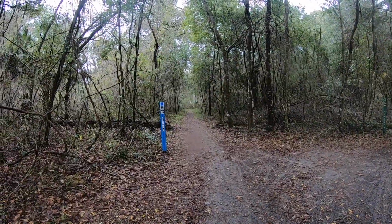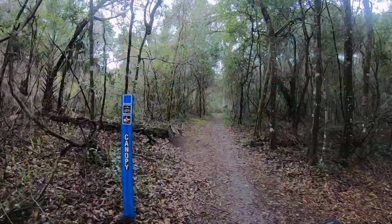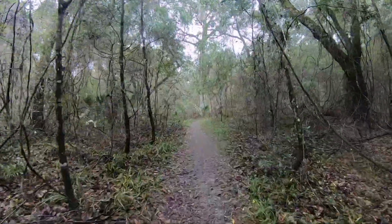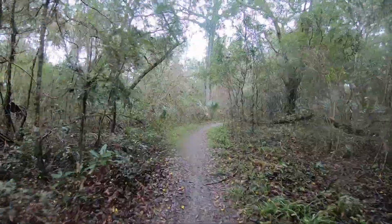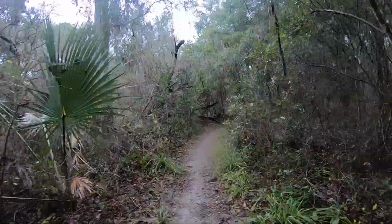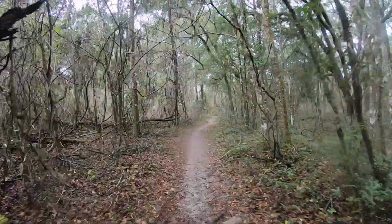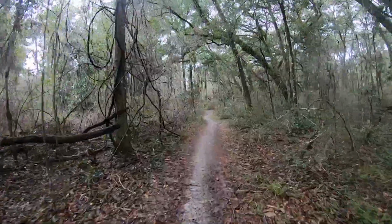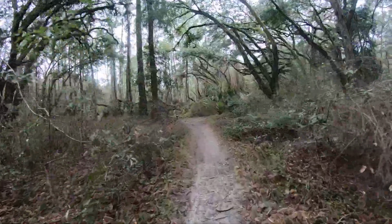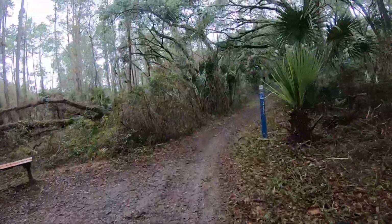This is Canopy, another blue. We'll see how it goes. Around to the right.